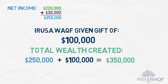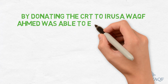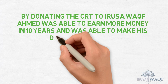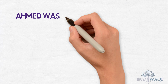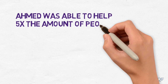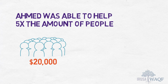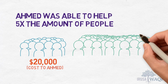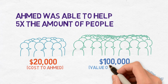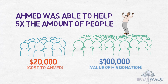By donating the stock as a charitable remainder trust to IRUSA Waqf, Ahmed was able to earn more money in 10 years and was able to make his dollar go further. With only a cost of $20,000 to Ahmed, he was able to help 5 times the amount of people, rather than if he just donated the same amount of money. The value of Ahmed's donation was great. Now Ahmed is able to give back to his community and get more back on his income.